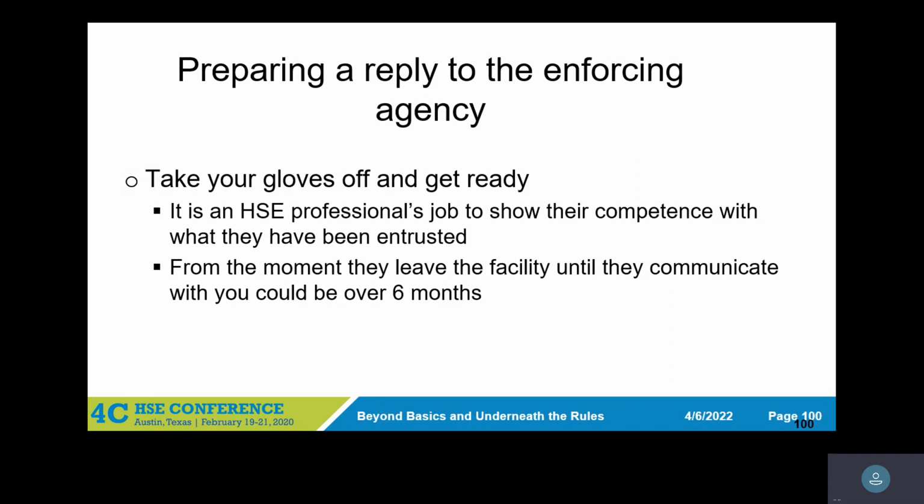When you know an audit is coming and it's going to be done, it's time to circle the wagons, right? From the moment they leave over the next 6 months, anything that they have made note of, even if they haven't reached back out to you, you need to be prepared for every single possible way they can come at you with the argument, right?